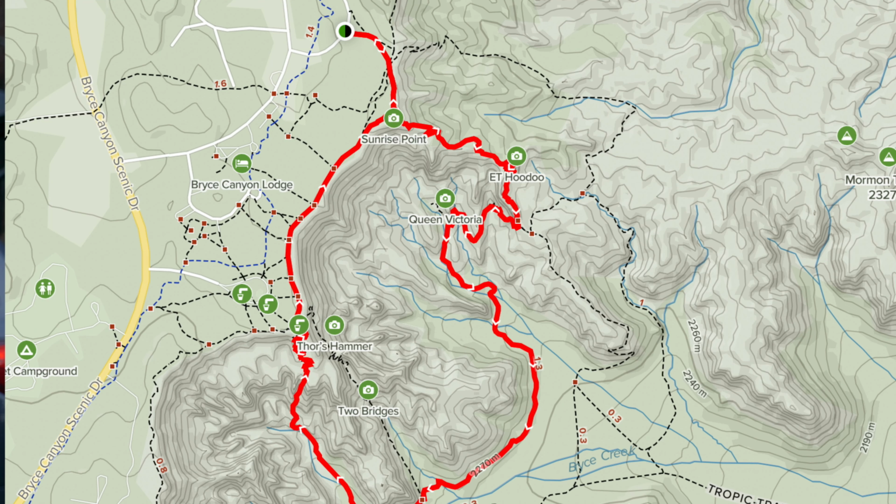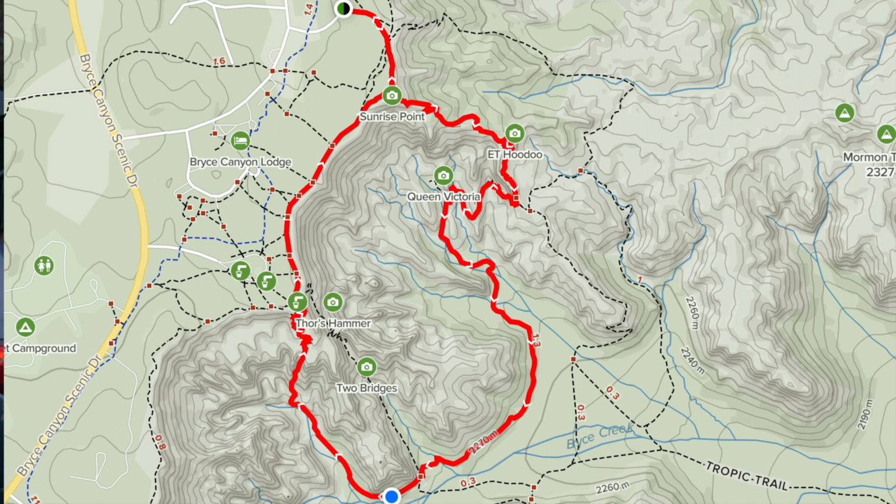We decided to hike the Wall Street and Queens Garden Loop. The hike starts at the top of the canyon at Sunrise Point, where you work your way down and then you come up at Sunset Point. This is a really awesome hike as you get to see a lot of what Bryce Canyon has to offer.